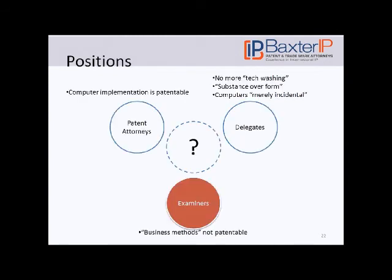Finally, we come to the examiners. They say that business methods aren't patentable. Now, if you look to your notes on page 18, there's an example of a refusal that I received for an ITS. An ITS is an international type search. It's kind of a sneak peek to novelty. But the examiner refused to search our claim because he said it wasn't patentable.